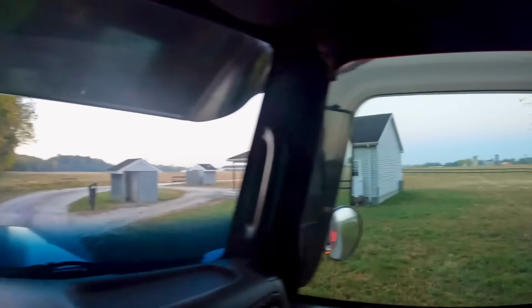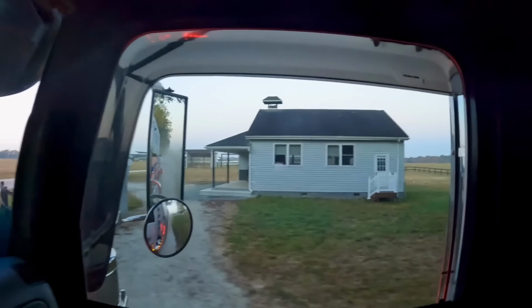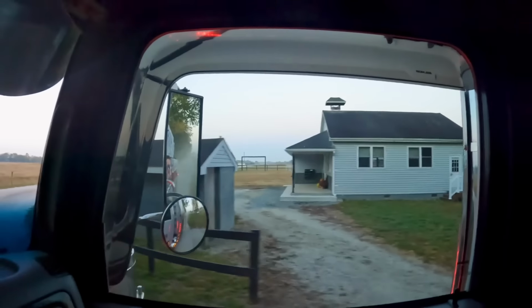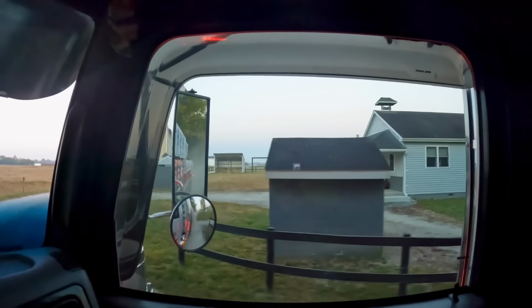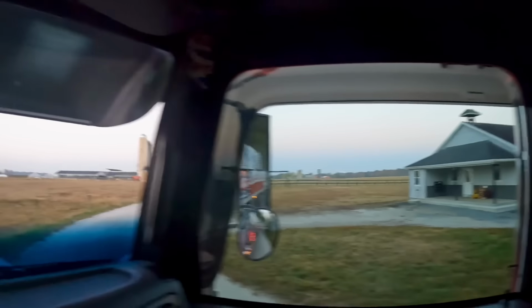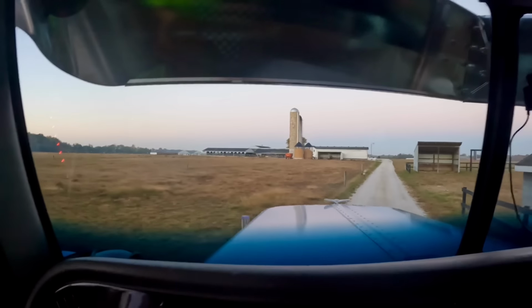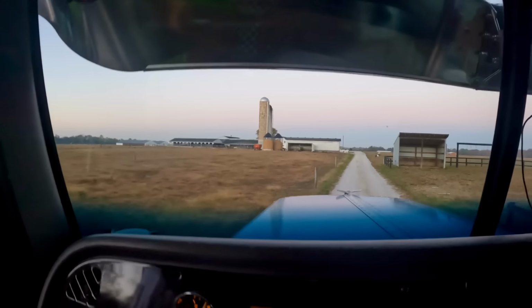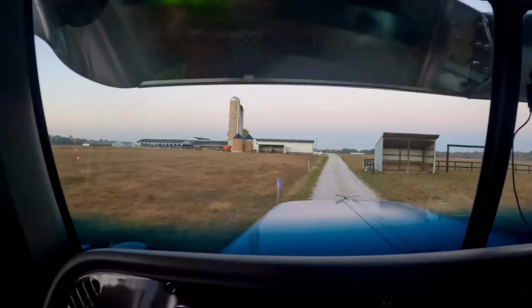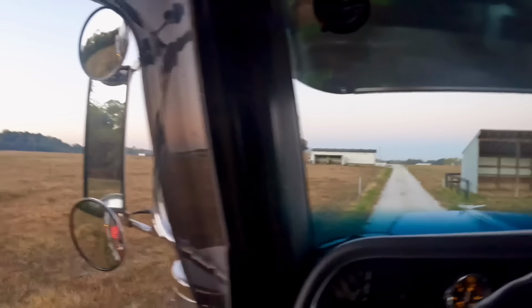Schoolhouse way back in here. Don't look like anybody's there yet, but the teachers usually get there pretty early. Then we got a couple farms back in here. I don't know which one it is. It said on the paper the driveway's over a mile long, and it just sent me to the end of the driveway. So I don't know, we'll figure it out.